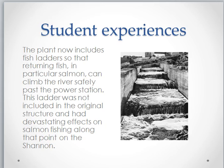One of the things that came from the research that really caught students' imagination was the effect that the plant had on the salmon fishing in the area. The plant now includes fish ladders so that returning fish, in particular salmon, can climb the river safely past the power station. This was not always the case. The ladder was not included in the original structure, and it had a devastating effect on the salmon fishing along that point in the River Shannon, which prior to the 1920s had been excellent for salmon fishing.